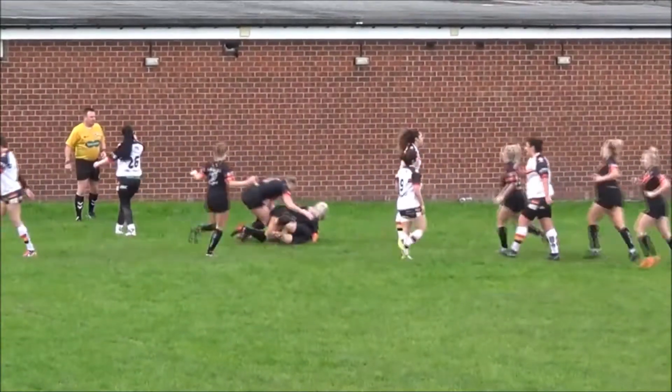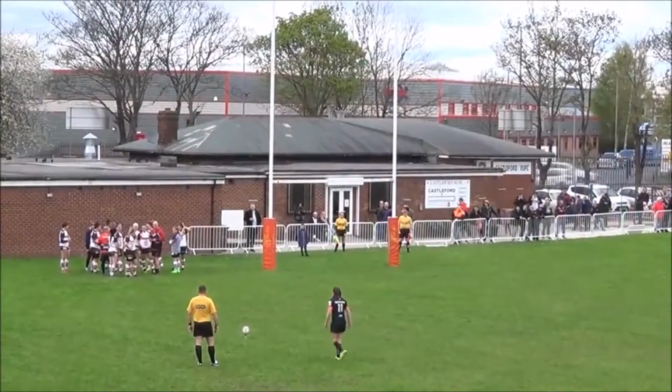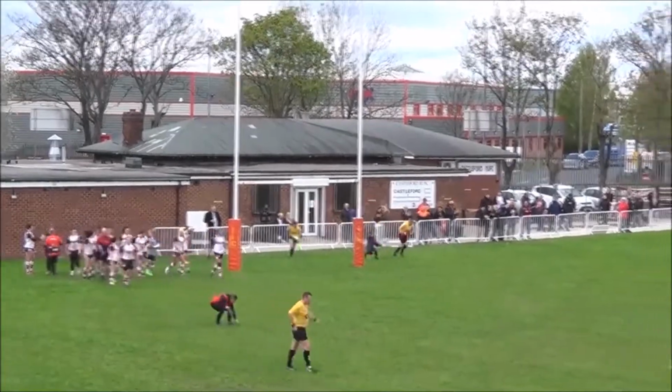Try! Tara Stanley, of course. And Castleford leads 16-0. Hepworth. Oh, she simply doesn't miss from there. 18-0, Castleford.